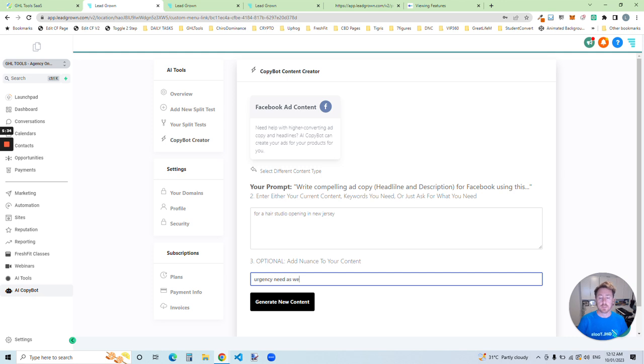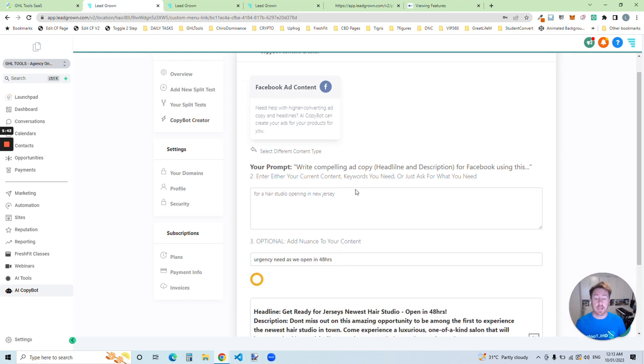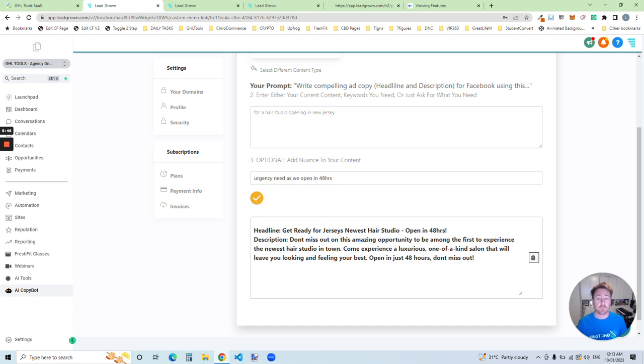Right. So I'm just going to quickly generate some content here. All right, here's my headline and my ad copy. Get ready for New Jersey's newest hair studio, open in 48 hours. Description: don't miss out on this amazing opportunity to be among the first to experience the newest hair studio in town. Come experience a luxurious, one-of-a-kind salon.